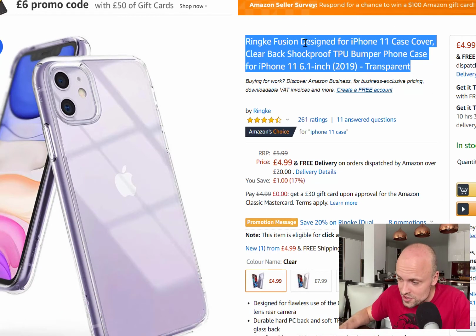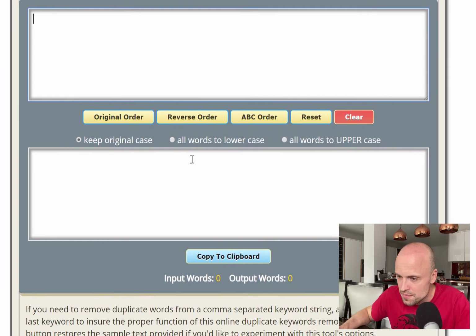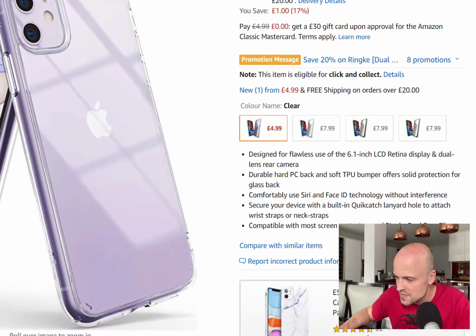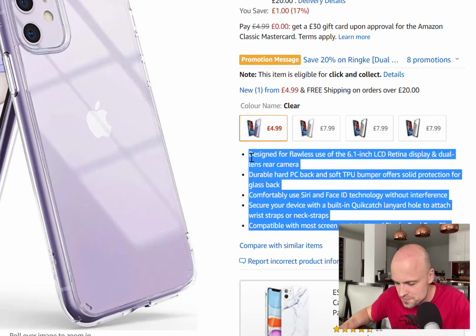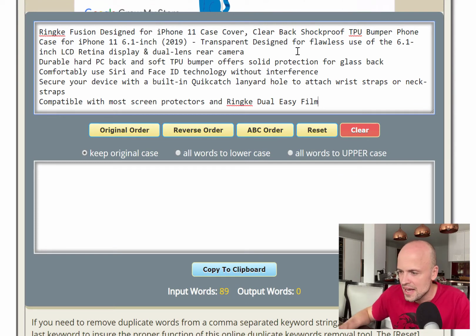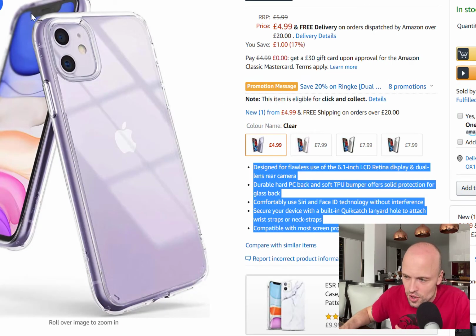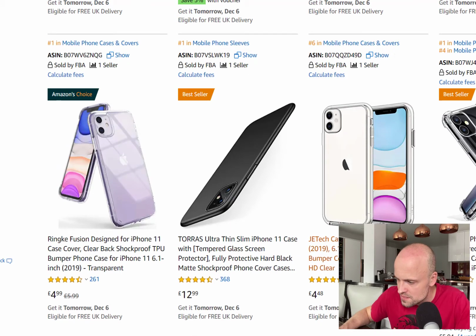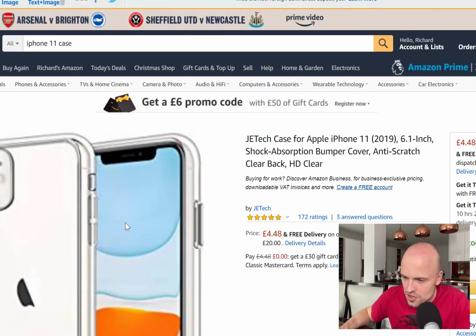So if we just grab a title from this product and dump it in here, and then we go back and grab the bullet points from here and dump them in there as well. We're going to repeat this for about 10 products just to get a load of different keywords, right? So this was one product. Now I'm going to go into another product that looks like the product that I'm selling, and I'm going to repeat the same thing.